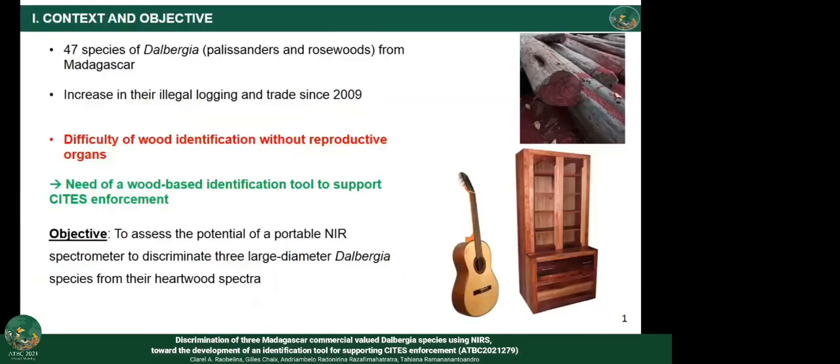The context: rosewood and palisander of Madagascar have been overexploited for several years to supply the illegal timber market. One of the main troubles is that control officers are unable to identify the species when they are in front of logs or processed timber, because the identification of these species is actually only possible from the morphological analysis of their flowers and leaves. So this raises the interest of developing tools to help identify them only from their wood, like the use of near-infrared spectroscopy.